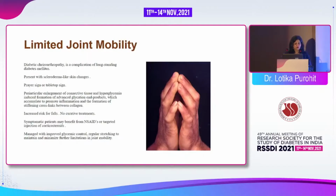Another thing which is very commonly seen is limited joint mobility. This is also called diabetic cheiroarthropathy. This usually occurs in people with long-standing diabetes. There are some scleroderma-like changes. There is what is commonly seen as the prayer sign or tabletop sign because of the periarticular enlargement of the connective tissue and hyperglycemia-induced formation of advanced glycated end products.